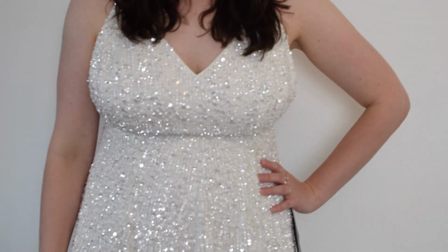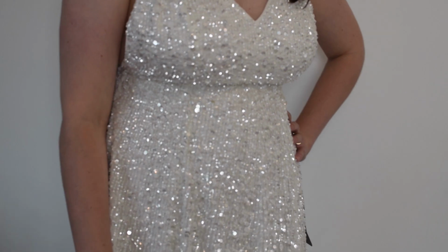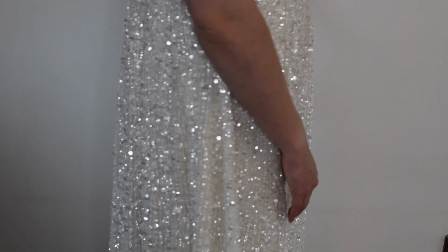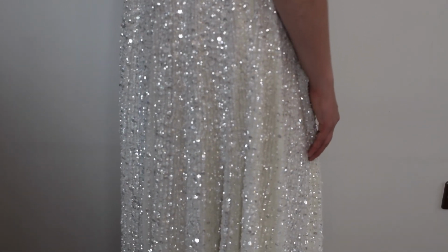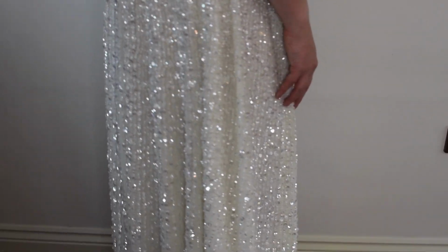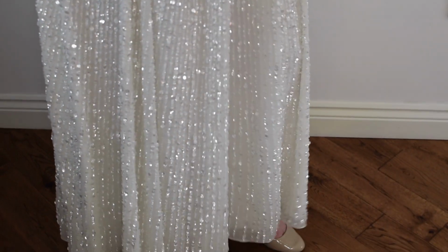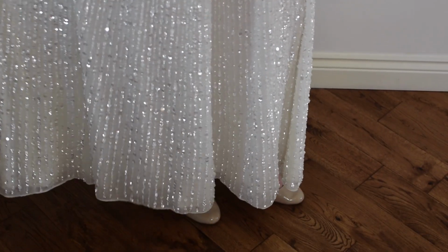So the next one we're trying on, or Laura is trying on I should say, is the ASOS Edition Sequin Cami wedding dress for £180. This one is white, and actually was white. Oh, I had such high hopes. I love a sequin. I love a sparkly dress. But this was just another dress that is not for me. It was a bit of a dress disaster, that one.